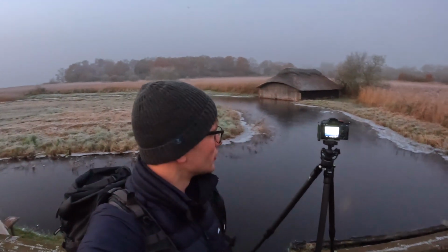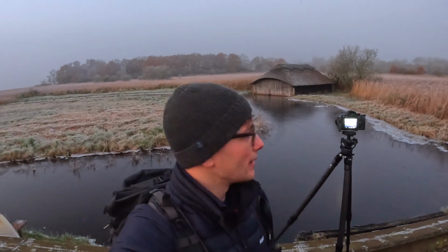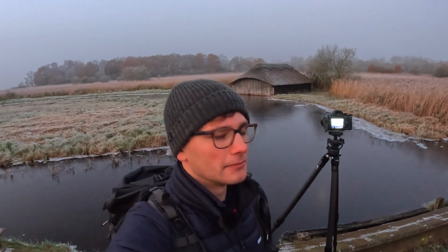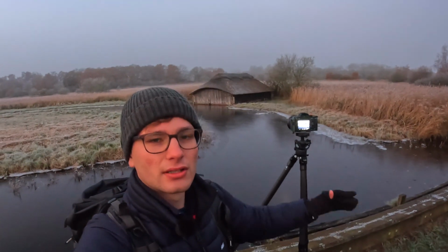There's not as much frost on the thatch as there was yesterday, but I think all the reeds and the grass surrounding it is frozen now, so I think it's a lot better shot. And I can't wait to move up the lane and photograph some of the other shots I saw yesterday.